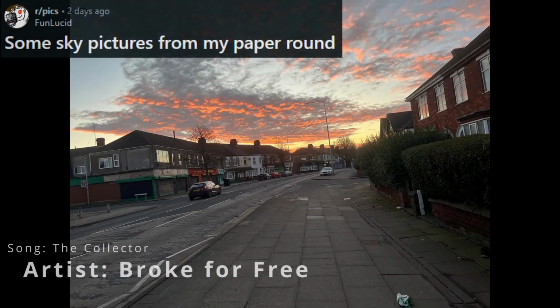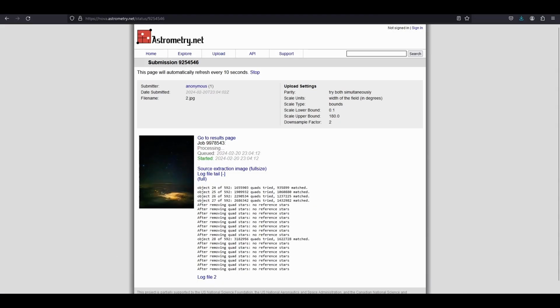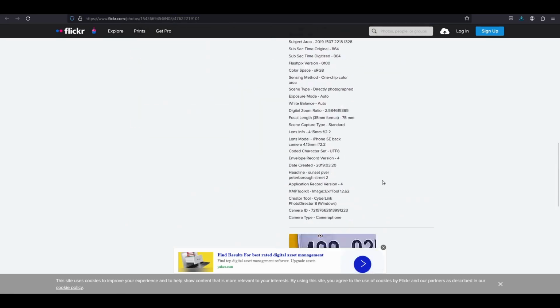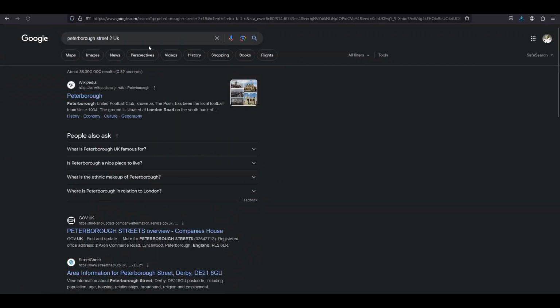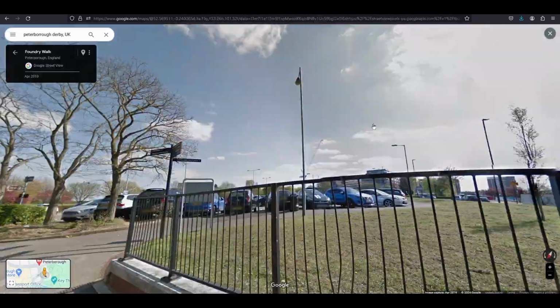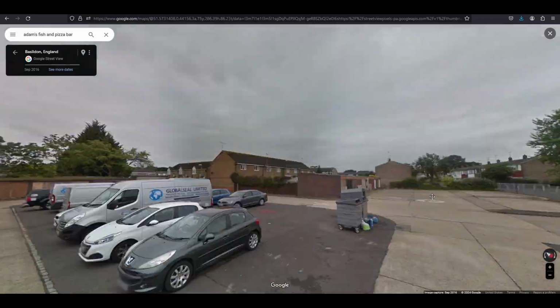We're going to start with this one here, which was posted to r/pics, just some sky pictures from my paper rounds. So immediately I start taking a look at this, just trying to see if I can find any localisms. Localisms are the term for items in a photograph that would help us to reduce it to a certain geographic location, such as certain local businesses, local logos, sports teams, things like that are particular to different nations, like their license plates, and so on and so forth.